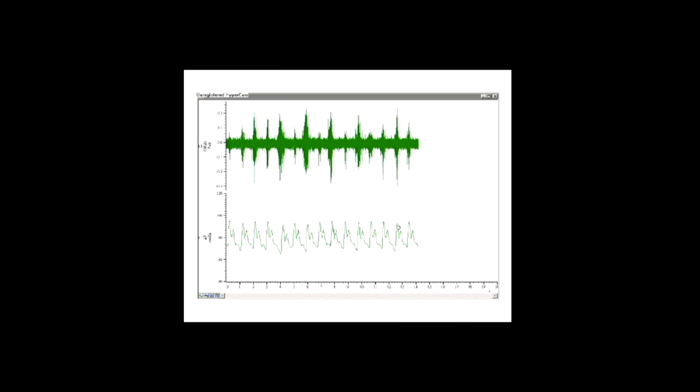So this shows you the recording in real time. I don't know if you can hear this very well. So what you can see is a burst of activity with each heartbeat. So that's actually what it looks like when you're recording it from a conscious sheep standing in its cage.